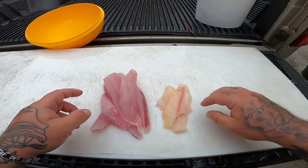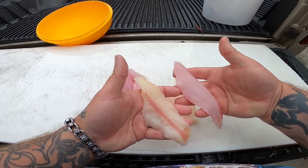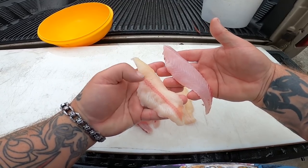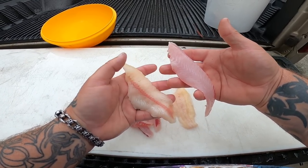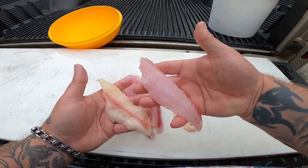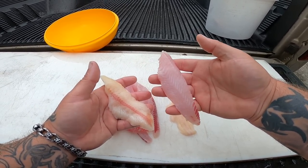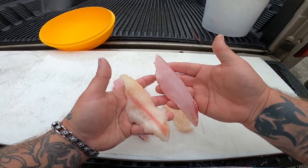All right, here's our two different catfish fillets. This is the freshwater white cat, and this is the saltwater sail cat. You see the white cat is more opaque, kind of a yellow tint to it, really bright, and then you have a sail cat, which looks like typical fish meat. It's a little white, a little off colored, but not bad looking at all.